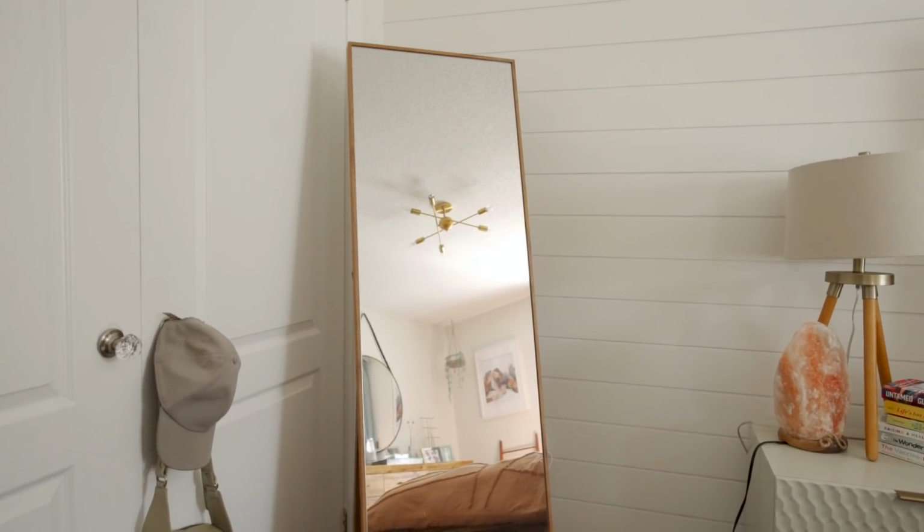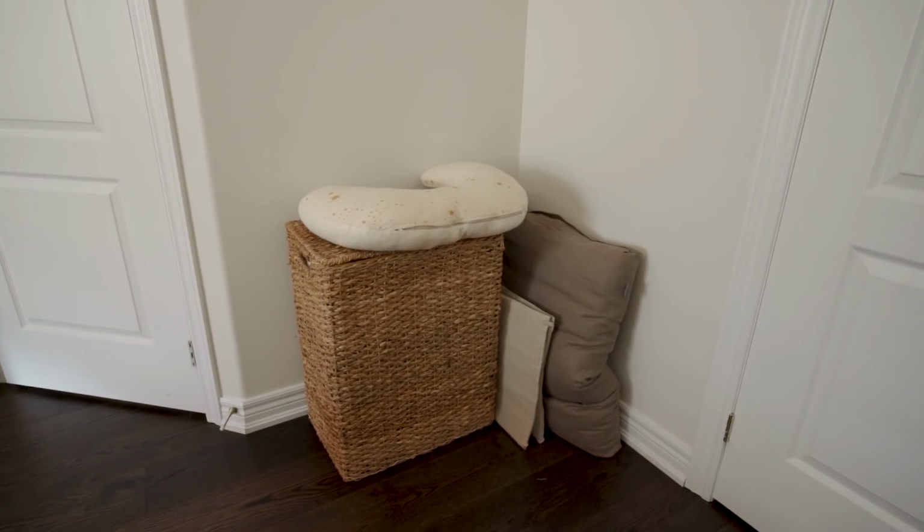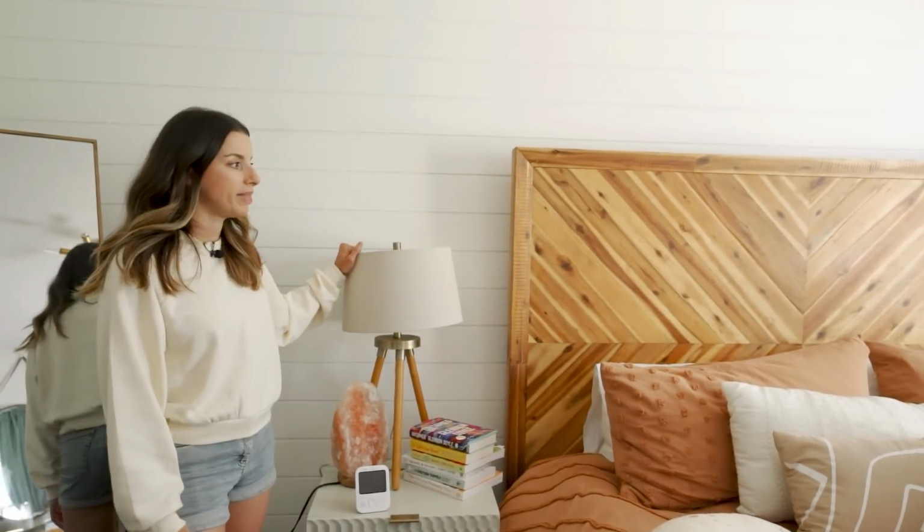I have a little standing mirror here. I got the hamper, and then my little Zen corner here. I have a meditation pillow, my acupressure mat, my yoga mat. This is where I try to do some self-care stuff when I am able to, here or in the dining room or in the living room. But usually if I want to hide, it's here. Close the door, lock it. No one bugs me. I got these from, I think, HomeSense.